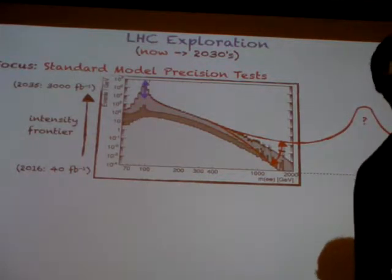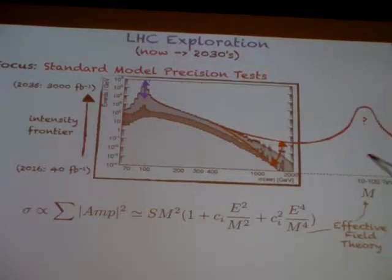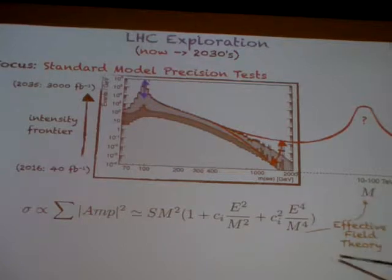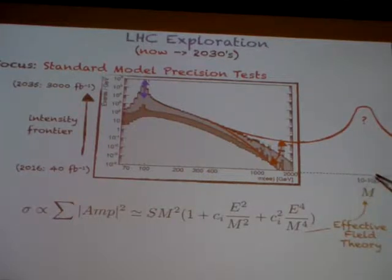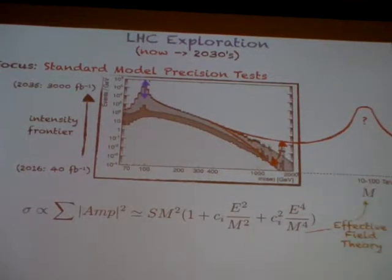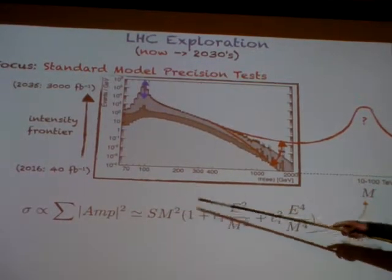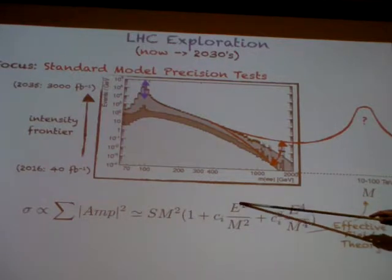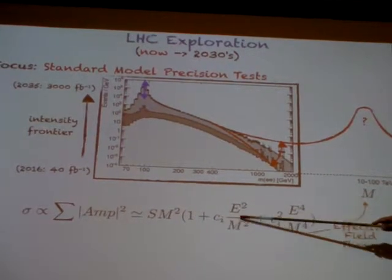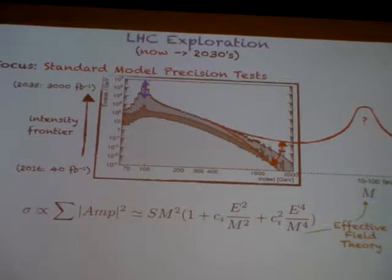So the language to relate these standard model precision tests to new physics is that of effective field theories, in which basically the effect of a new massive state, whose energy is much larger than the one that we can see directly at the LHC, is characterized by an energy expansion, so new effects that decrease as you go down in energy, with the energy over the scale of new physics.